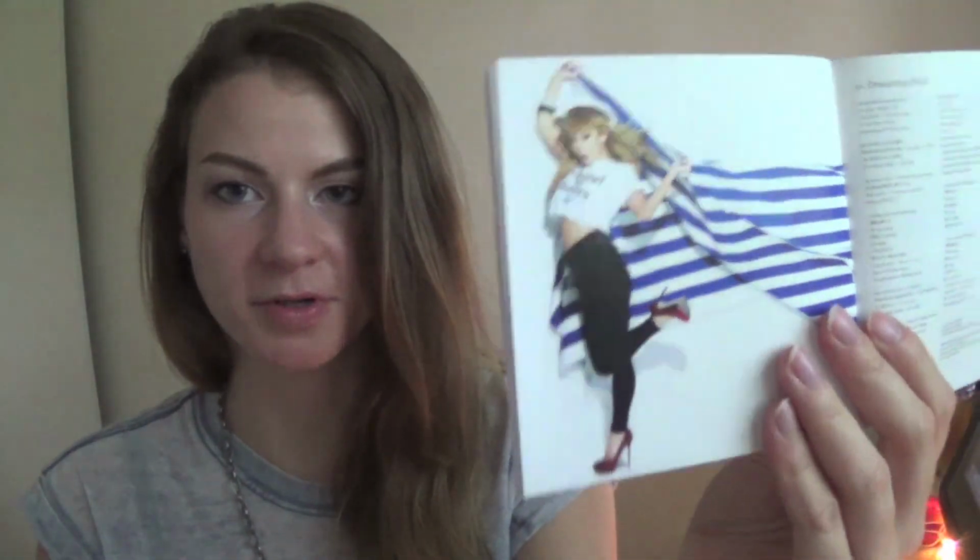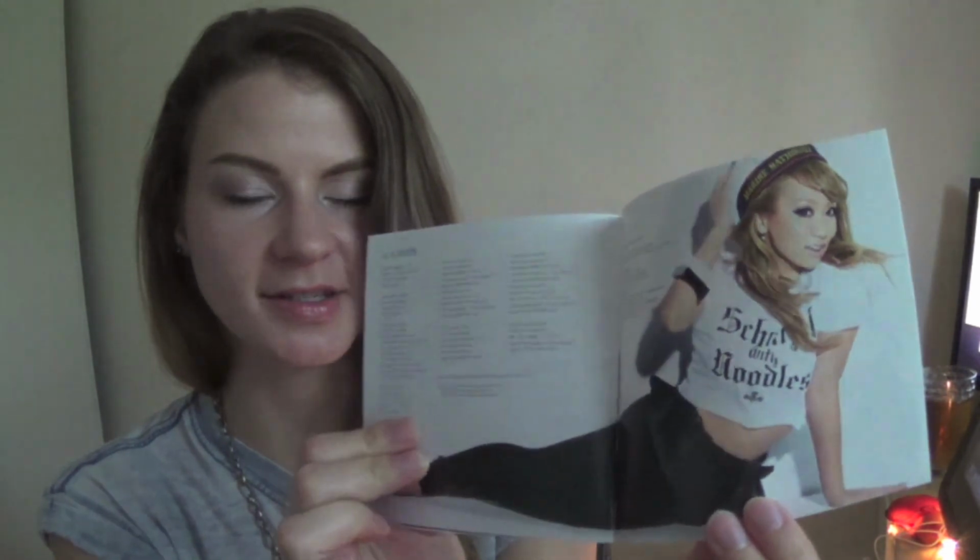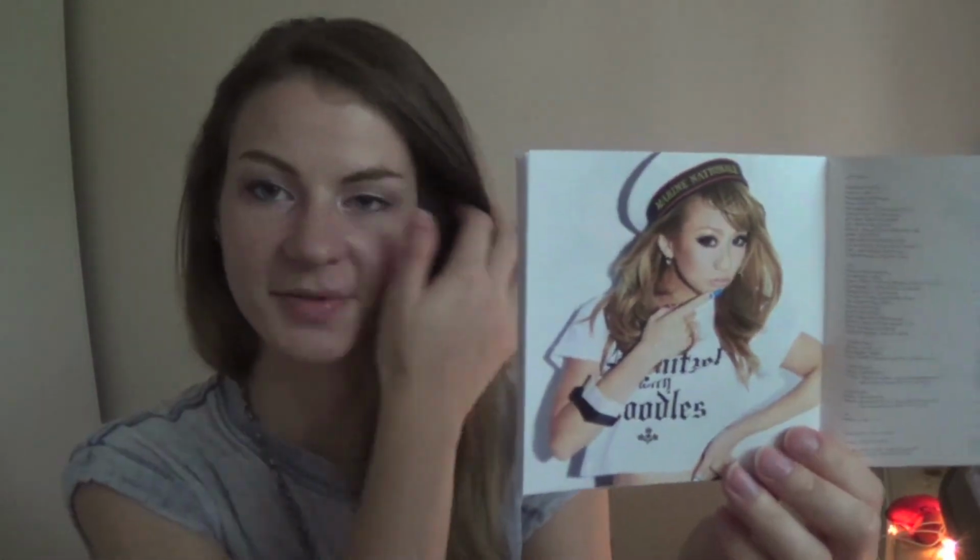I think she should do more full body covers. And I really like this one too. I'm not sure what her shirt says. It looks like it says school with noodles. This one is so cute. Seriously, any of these could have been the cover and I would have been way happier.